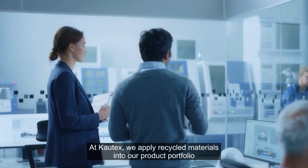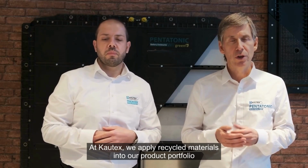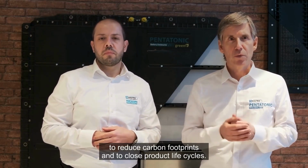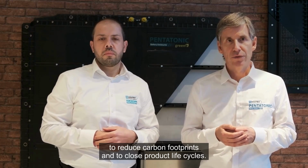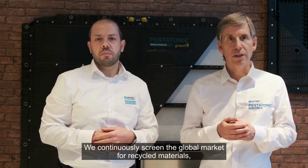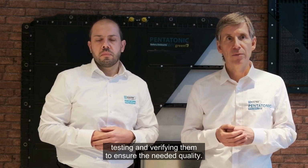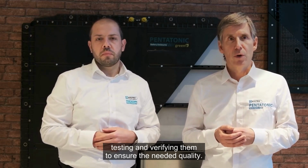Yes, at Kautex we apply recycled materials in our product portfolio to reduce carbon footprints and to close product life cycles. We continuously screen the global market for recycled materials, testing and verifying them to ensure the needed quality.